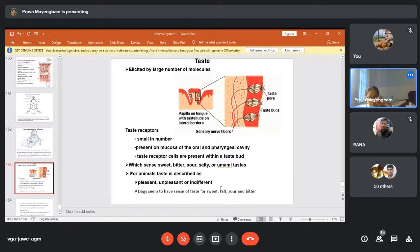Okay, so what are the different types of taste? That is the taste of sweet, bitter, sour, salty, or umami taste. Have you heard this term, umami taste? Yes, ma'am.